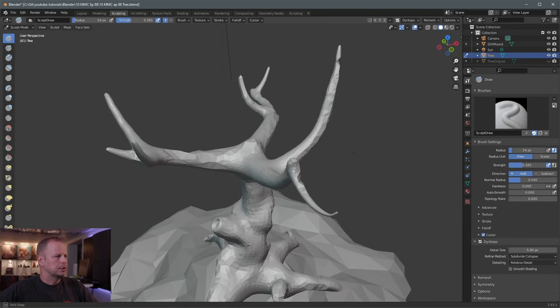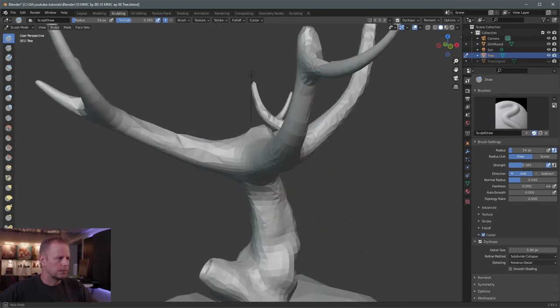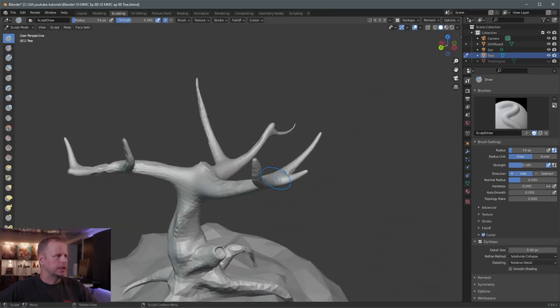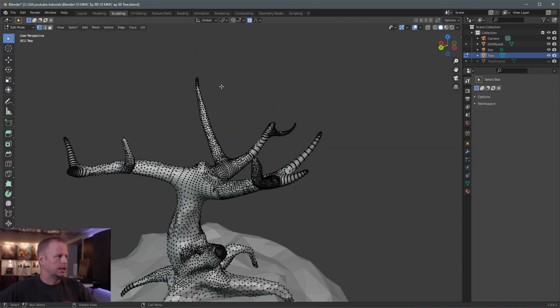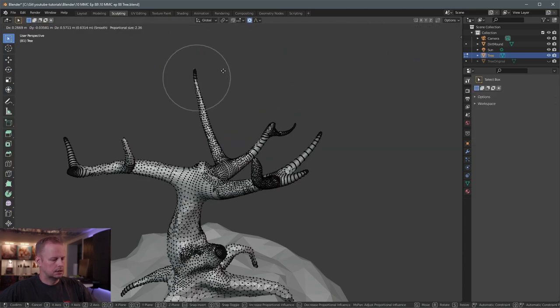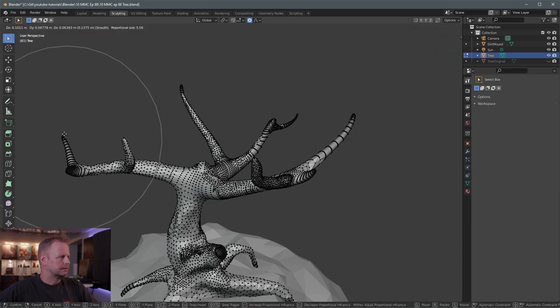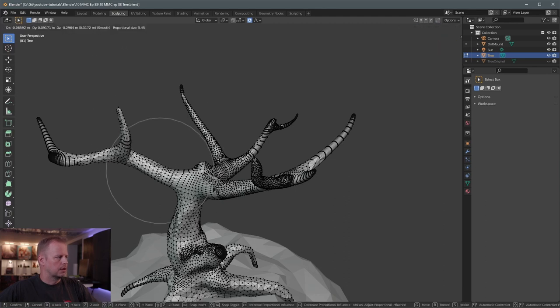And we could probably take the opportunity now to make the branches a little bit more interesting. So that's going to be the base shape, and we're going to decimate it in a second. But I think I want to tab into edit mode and G with proportional, and then just get this shape a little bit different again. A bit more majestic, if that's even a word. Get some growth twists here.